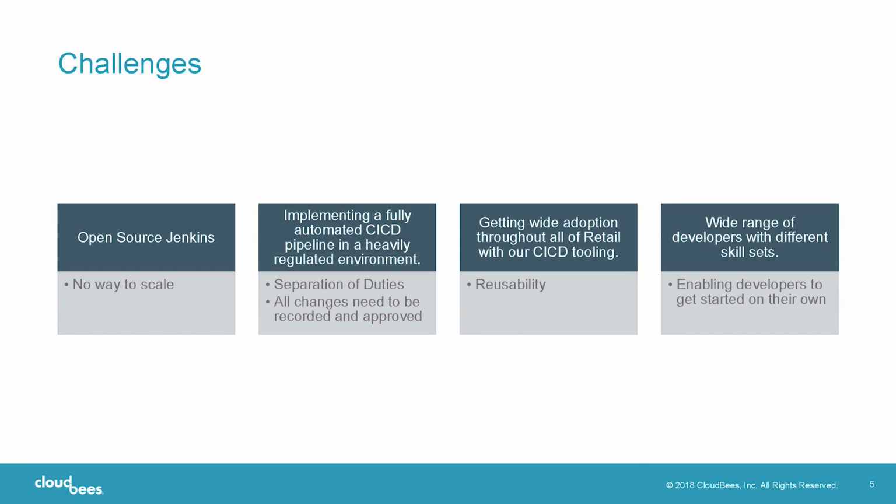Getting wide adoption throughout all retail for CI/CD tooling. In the beginning, we were just really focused on the online account opening area. And we created this tooling that was completely reusable, and Tony's going to be talking about this in a little bit. We weren't getting much traction throughout the rest of our retail line of business. People were trying to develop the pipelines themselves and solving the same problem that we have, or maybe some other teams have already solved. So now we're more aligned to all of retail, and all of the retail line of business is starting to adopt our tooling.